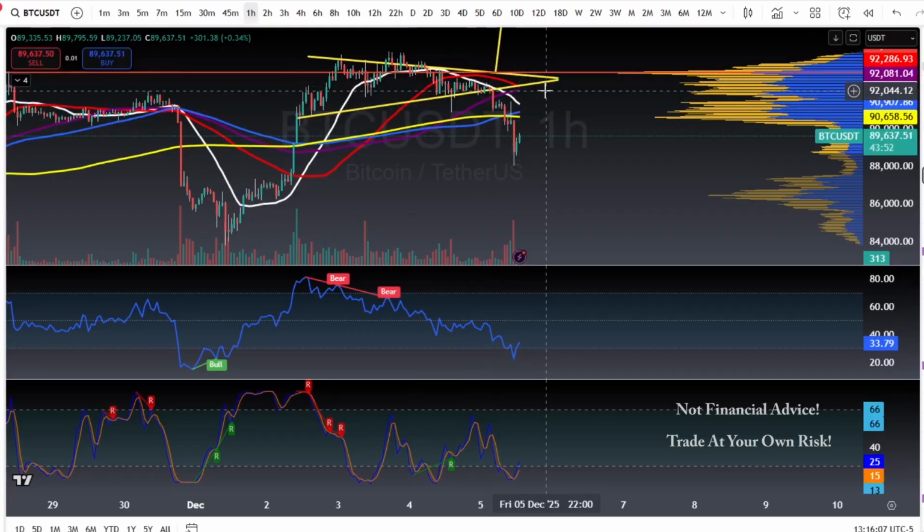You guys have seen it many times where we fall out of the flag, all of a sudden we get back into the flag and we rip out of there. Let's see what ends up happening from here to tomorrow. We could get back in there.